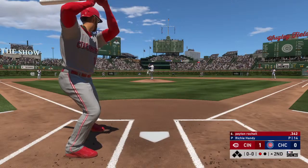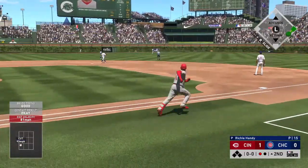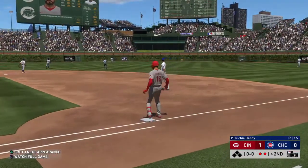First pitch on its way. Number 16. Hit in the air out to center field. Waiting on it is Almora, and he brings it in for the second out of the inning.